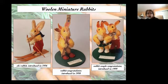What you're seeing here in the middle is called a congratulator. And a congratulator was a woolen miniature or a very small item on a disc that had a piece of paper on the front, and you could write whatever you wanted on it. For instance, happy birthday, happy anniversary, congratulations on your divorce, whatever you wanted to put. It was like a 3D greeting card. So this is a rabbit congratulator in the middle. He's got a basket on his back. Looks like he's taking a walk with his walking stick.